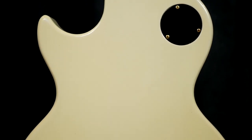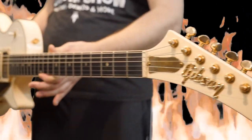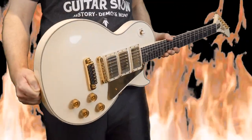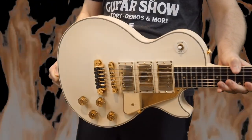So the first thing that everybody calls this thing is the Aldo Nova model. I want to be very clear, and if you learn nothing else from this video, this is not an Aldo Nova model. Please, please, please stop calling this guitar that, because it's not.